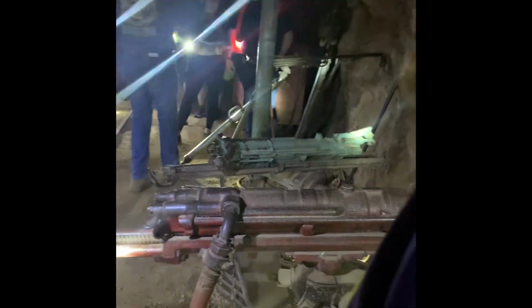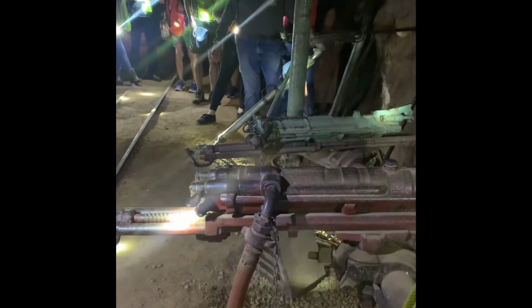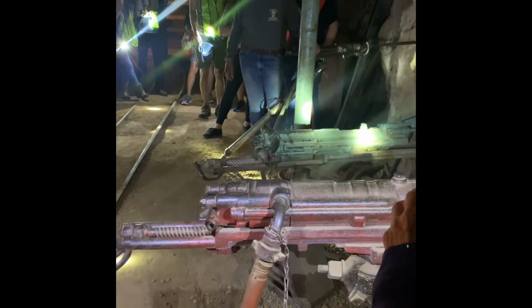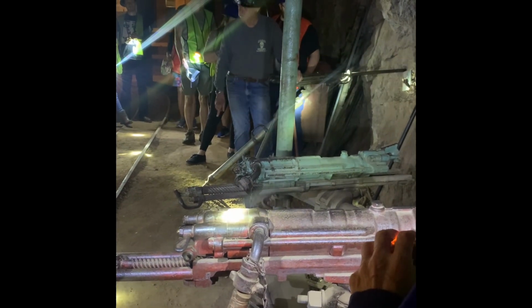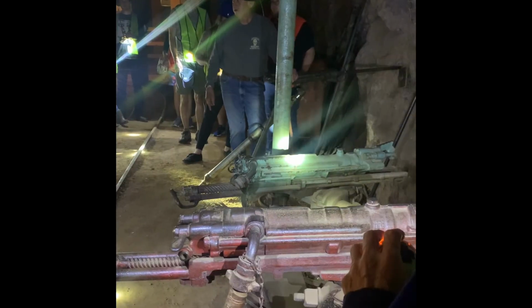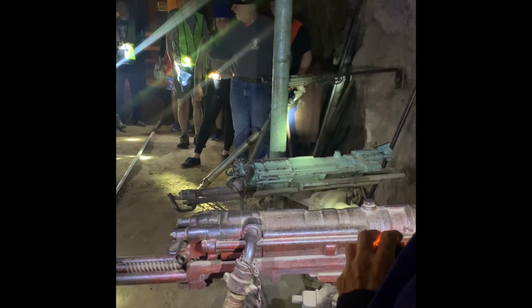This is a Gardner Denver 63. This drill is so efficient, they still use these today in the mines. We call it an 83 now because the legs are a little bit longer, that's all. And it used a lot of oil. The reason for that was they not only had rotation, they had a hammer. It hammered as it rotated.